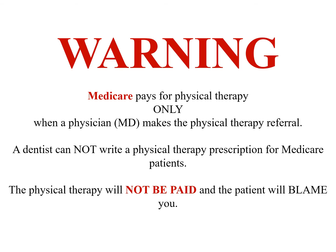You're writing prescriptions for me at 6 weeks, almost automatically for most patients. Therefore, you need to know who you're writing it for, what age they are, what insurance they have.